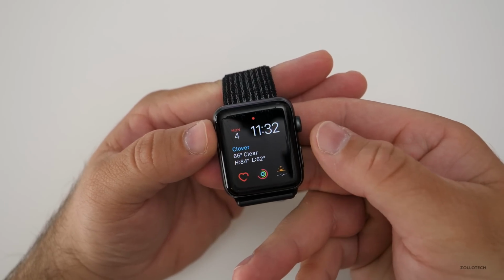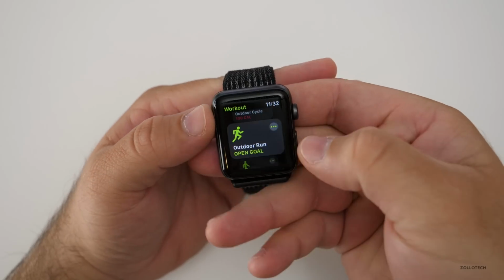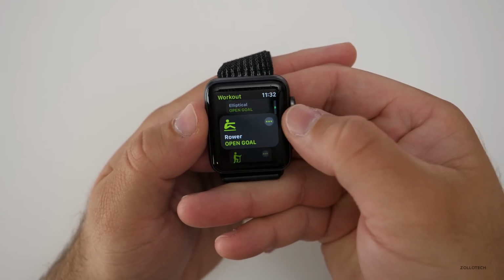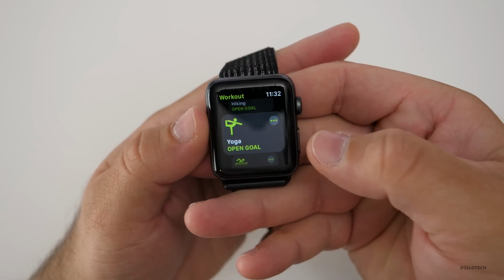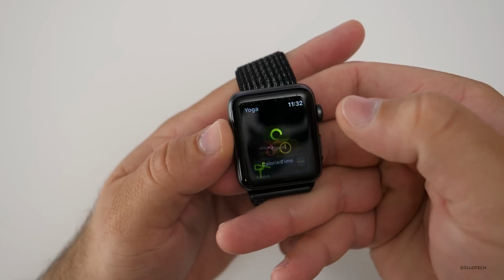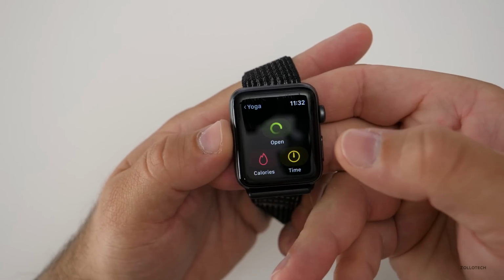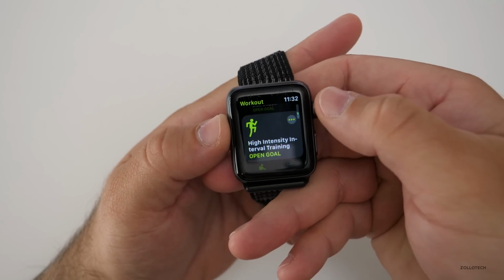One of the other things they've added is a new style of workout. So if we go into the Workouts app here, we'll scroll a little bit, see if we can find it. There's a new yoga workout. If we go in here, we can open it, see our calories, just like that, and it uses your heart rate to determine that.